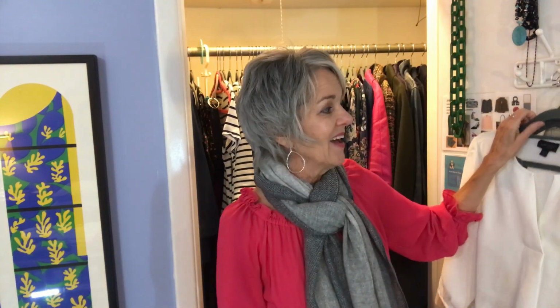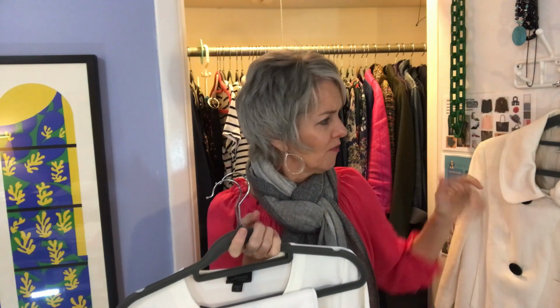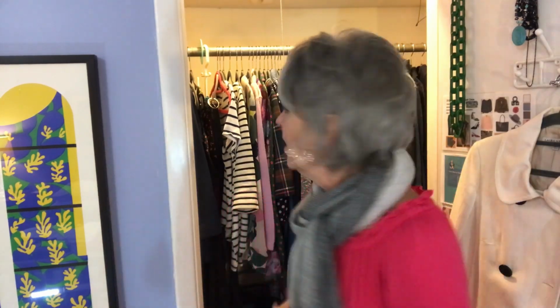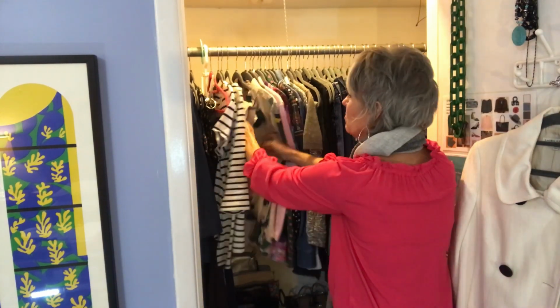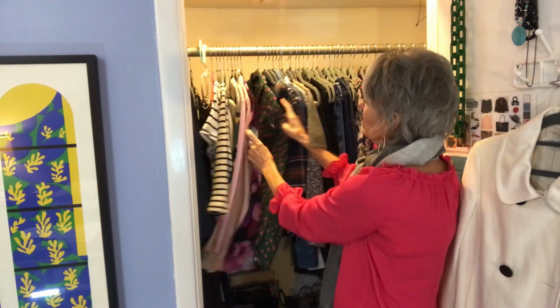So I'm going to add some items that have not been worn a whole lot. I've got a white top here. My white jeans didn't make it into this capsule at all for some reason, and I have kind of a winter white coat. And I'm going to, excuse me, spin in circles. At the same time, I'm going to get out some of those really darker and heavier pieces. So let's start at the beginning. I've got some light background stripes, keep those. Cream sweater, keep that.